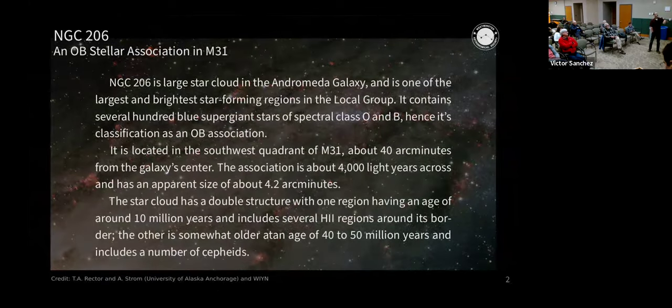This is basically what I said. It's about 40 arc minutes away from the core of the galaxy, about 4.2 arc minutes across, which is very small in field of view, and about 4,000 light years across.